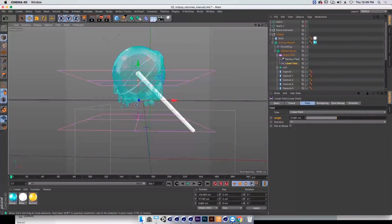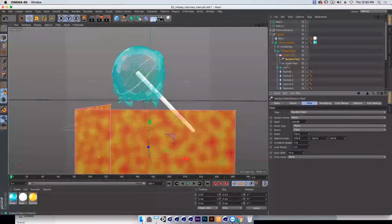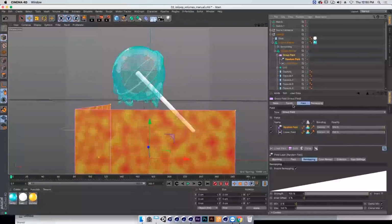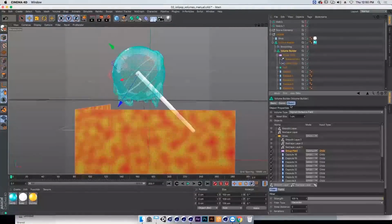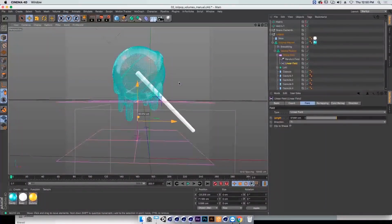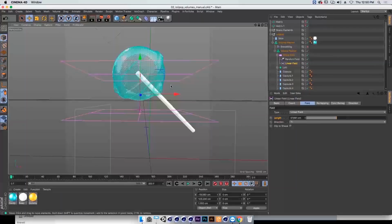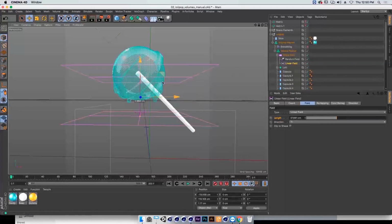You can see the noise is a little bit too small, so let's just crank that up. And now what we'll have to do is go ahead in the volume builder and add that smooth and the reshape layer and smooth everything out so everything's nice and all liquidy. And do that. So now it's a little bit more organic than what we had before. Cool.